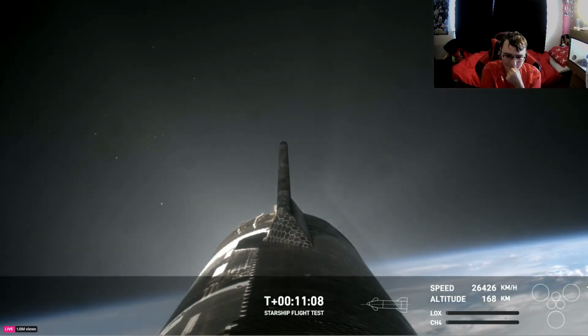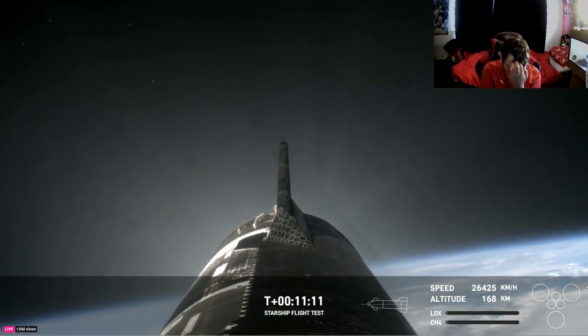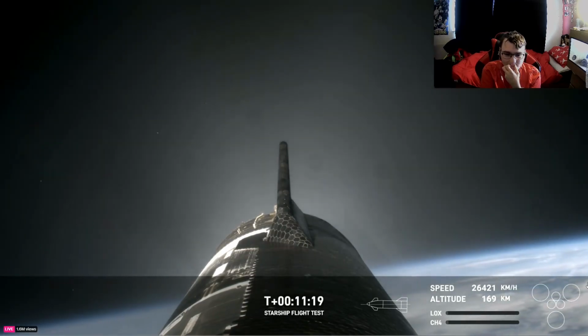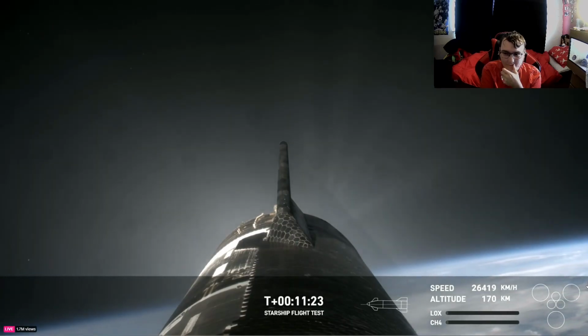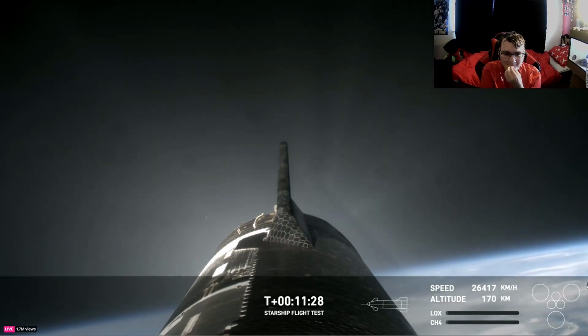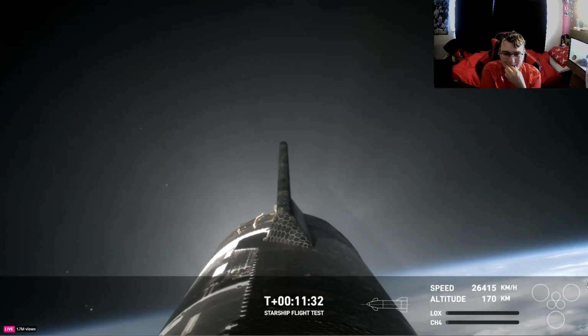Ship now on its way to its primary objective of entry. That's going to be coming up in just under 40 minutes from now. So a lot still to come, but wow, what a 9 minutes to start this mission off. Very nice. So, we'll see what entry's going to show us, but that launch was incredible. Back over to you, Jesse and Kate.